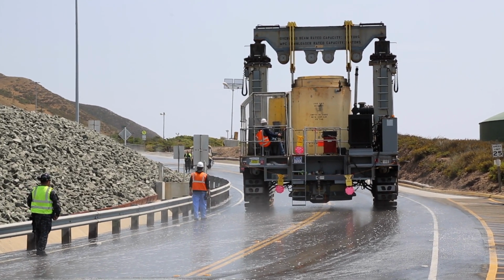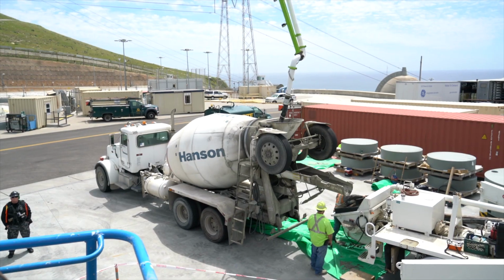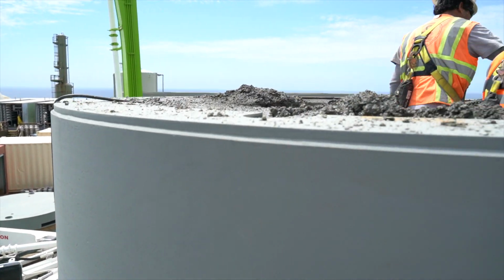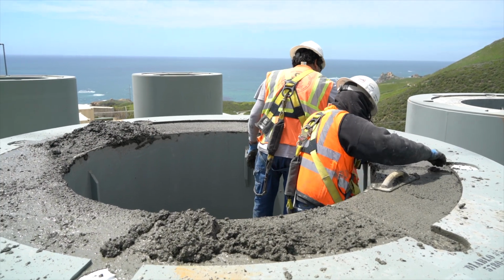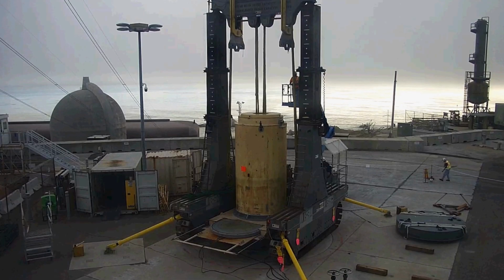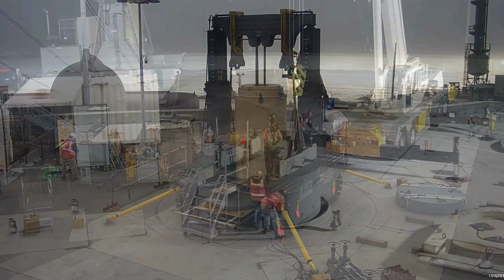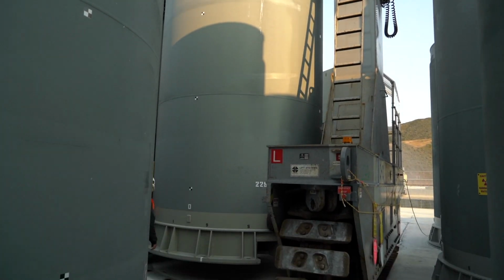seismic safety in mind. Before the transfer cask arrives at the ISFSI, workers prepare what is called an overpack, which encases the inner canister for long-term storage. The overpack is prepared by filling its inner and outer cylindrical steel shells with concrete. As the inner canister is lowered into the overpack, seismic restraints are used. The cask is then bolted shut with a steel lid and bolted to the pad.